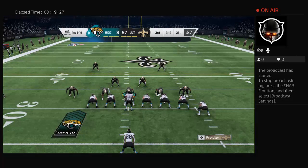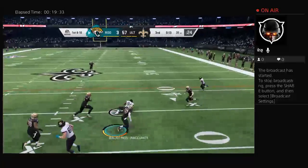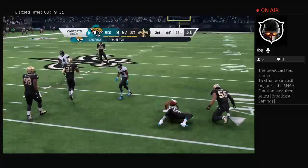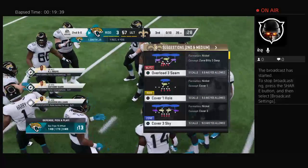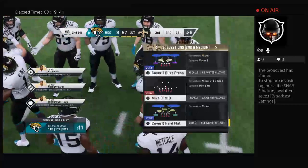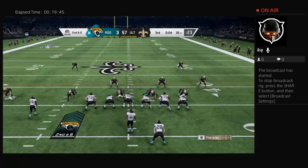Line of scrimmage, the 31 now on 1st and 10. Murray now on 1st down. Over the middle to Smith. Trying to get one more in here before the quarter breaks.